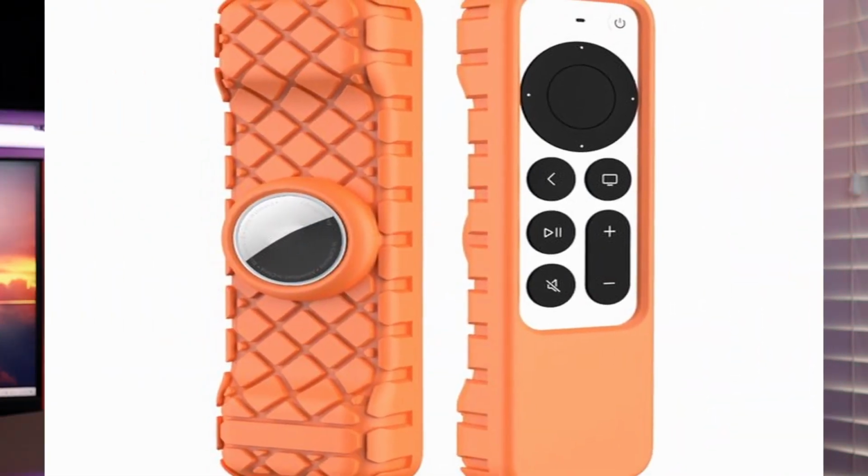I've even seen people attach these to their remote so that they don't lose it and can watch TV whenever they want. If you've never used one of these or have never heard of them, they're actually super simple to use. You just connect them to the app on your phone, and then you can ping it or track it via GPS through the app.